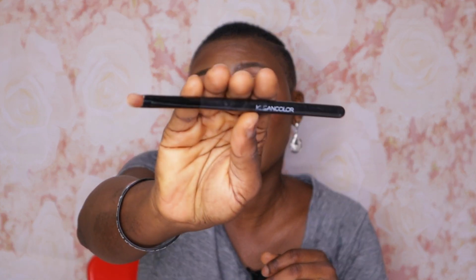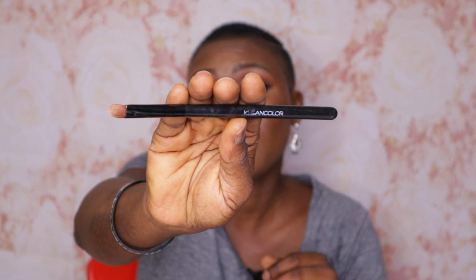Okay, so the brush I use for that is this brush from Clean Color. It's an animal head brush. It doesn't have a name, just a Clean Color brush. I used to own another one from BH Cosmetics that came in a set, but I haven't found that brush in a while now. So I have this Clean Color brush.